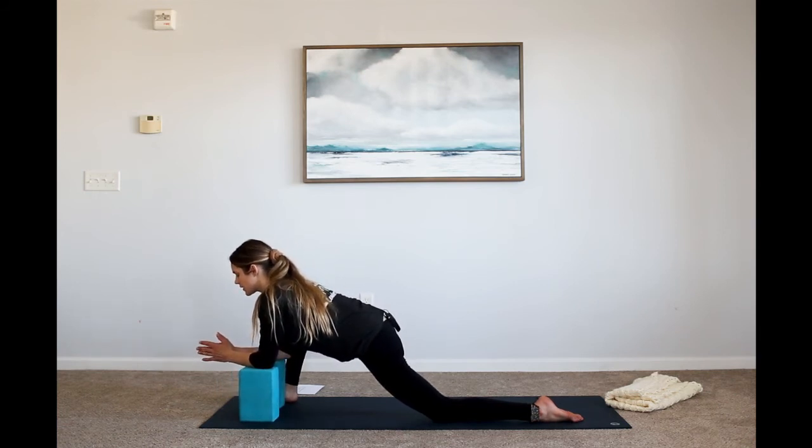If it feels like the right thigh is a little too close against the belly, you can always heel toe it further to create a bit more space. Taking those big full breaths way down into the belly, way down into the pelvic floor.